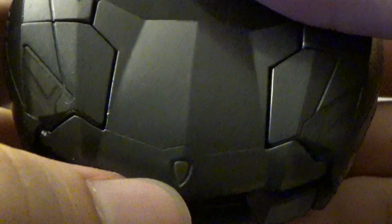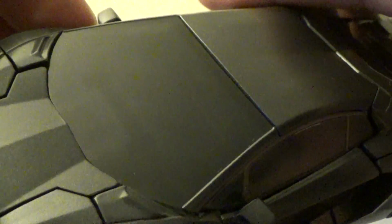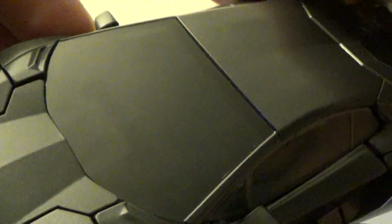You have some nice dark gold going on right there for the logo. Some transparent plastic right there for the headlights. Nice mold work going on right in here for the grille of the vehicle. Transparent plastic here all around the vehicle. Side mirrors. Some nice red going on here for the tail lights. Some nice molded in detail for the exhaust.